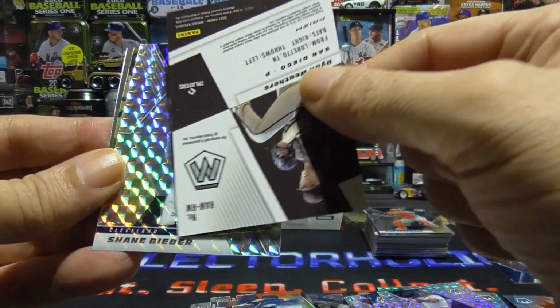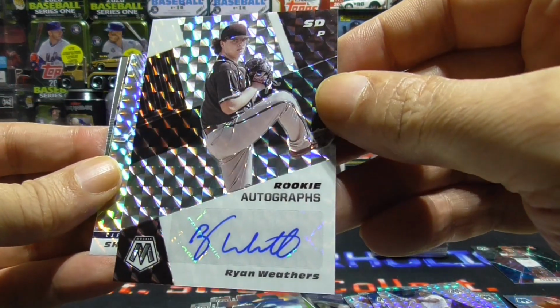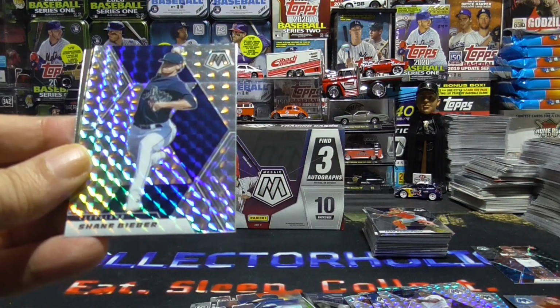And our auto is a Ryan Weathers. And, of course, he's a pitcher. Ryan Weathers.